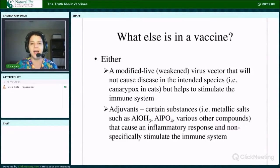So what else is in a vaccine? Either a modified live, which is a weakened virus vector. Usually in cats, they use a canary pox vector. These are in some of the so-called non-adjuvanted vaccines, the PureVax series. They make a lot of vaccines for cats: PureVax Rabies, PureVax Feline Distemper, PureVax Feline Leukemia. I don't believe there are any of these for dogs at this time, mostly because dogs have not had these vaccine-induced or vaccine site tumors. That was a big scare with cats several years ago. Most of these vaccines have only been approved for 1 year duration of immunity, because it would cost a lot of money for the pharmaceutical company that makes the vaccines to do the study longer. However, the feline rabies, I understand, has recently been approved for 3-year duration.